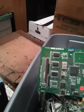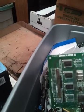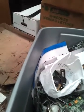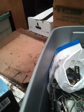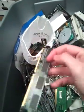Fortunately, my phone doesn't focus. To the best of my memory, I think this was still working. I may actually have to resurrect an old AT system to test it, because I don't have any way to test it right now. I think this is an old DDR, like 16 or 32 meg.